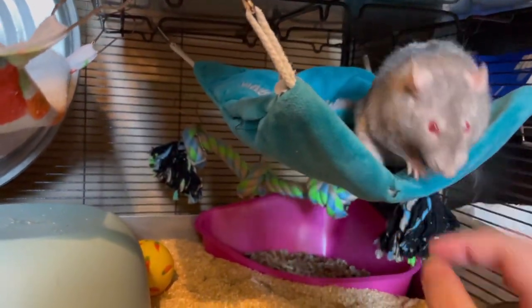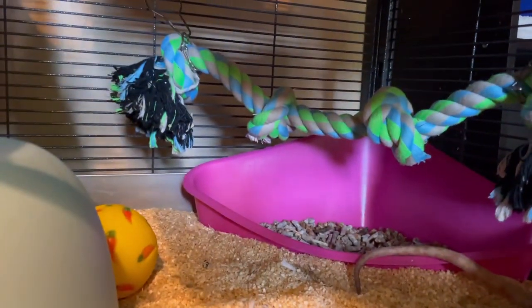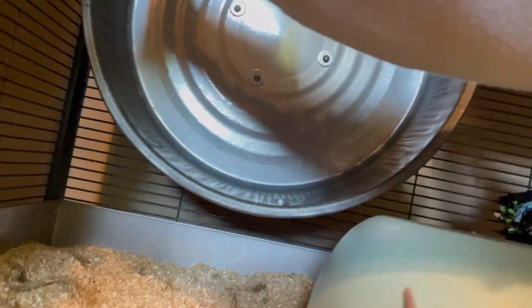We have this hammock that I bought off Amazon. And then we have their corner litter box and the small rope from Walmart. Ma'am, do not even think about it. And Orvi did not wake up even for a second. And believe me, if she had, she would have been the star of this video.